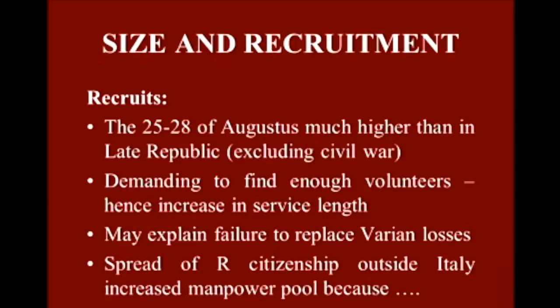That's probably why he continually increases the length of service, the initial 12 plus 4, and then making that 16 plus 4, and so on, eventually until he got 25. It means that he's keeping men in service much longer, and it's probably because it was so difficult to get enough volunteers.